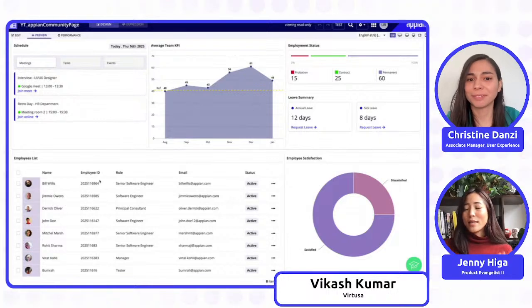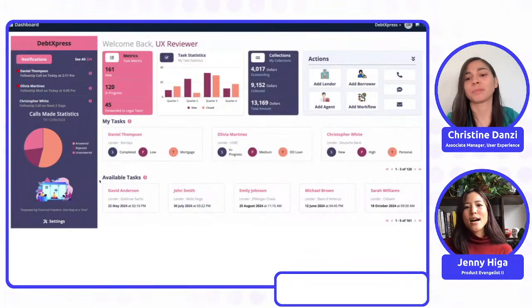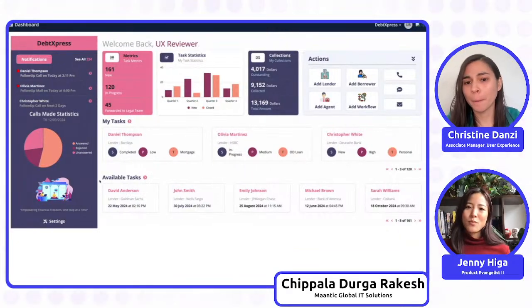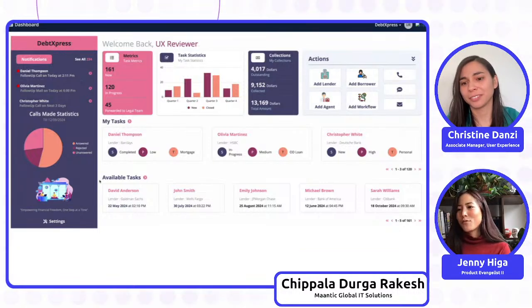Definitely. So, bringing some of those principles to the next dashboard we have over here. This is a Debt Express dashboard, slightly different. This one was submitted by Chapala Durga Rakesh from the Mantic Global IT Solutions Group. But what are some of the first things you noticed here? My eyes are drawn differently to this dashboard than the previous one.